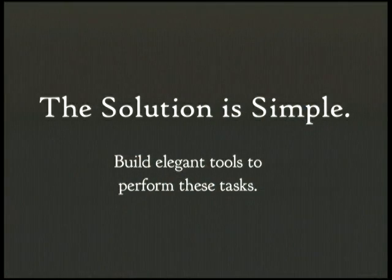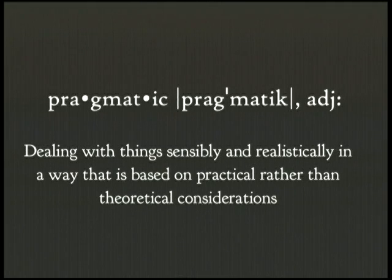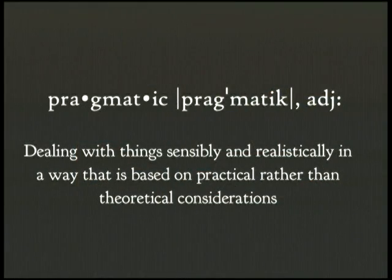So the solution is simple. We need to build elegant tools to perform these tasks. We need what I like to call pragmatic packages. Pragmatic means that you are dealing with things in a sensible and realistic way that is based on practical rather than theoretical considerations. If you look at the urllib2 documentation, you'll see lots and lots of theoretical use cases that these different authentication managers and handlers and openers fit. But at the end of the day, 99% of the time you're probably going to be doing the same 10 things. You don't need to do everything possible. So the urllib2 method is not pragmatic in any way. It is based on theoretical rather than practical considerations.